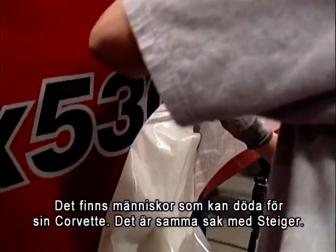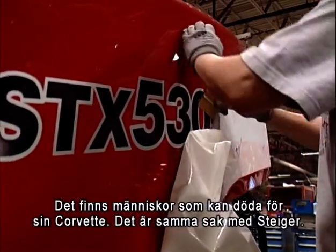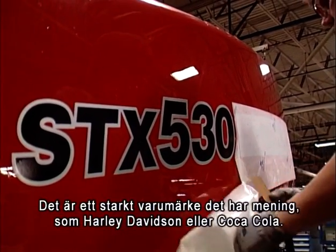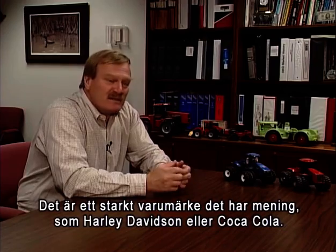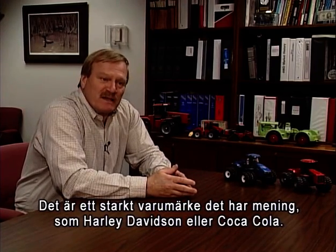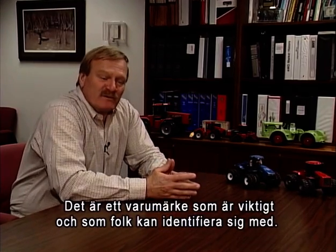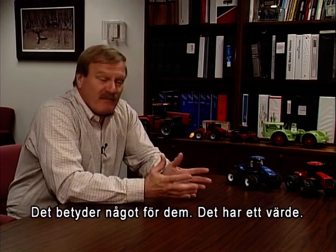Cult following of Corvette lovers that would kill you. Okay, so that's the same thing with Steiger. It's a brand, it has meaning, it's no different than Harley Davidson, it's no different than Indian Motorcycle, it's no different than Coke. It's a brand, it's very important, people identify it, it means something to them, it has value.